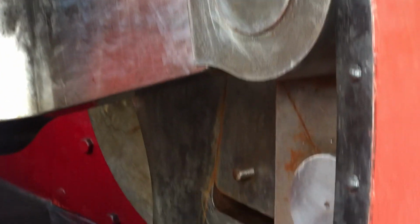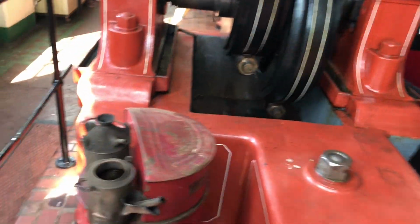That's the big end, did you say? Where you're pointing now there. Don't come around here, you'll see him better. There you are.